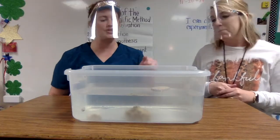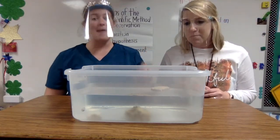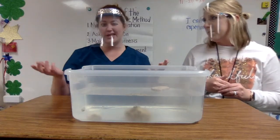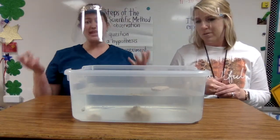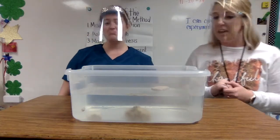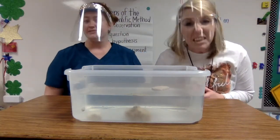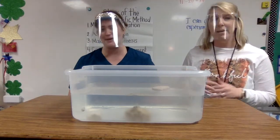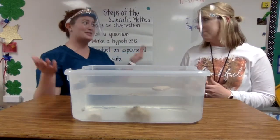Yeah, you know what, Miss Jones? I'm noticing, because this is a metamorphic rock, and it has all of those holes and stuff in it from being in the lava, maybe that is what is helping keep it afloat. Oh, that's a good observation. I like that. Who knows? That's really cool, though. So, our hypothesis was not correct. No. But that's okay, because this is so cool.